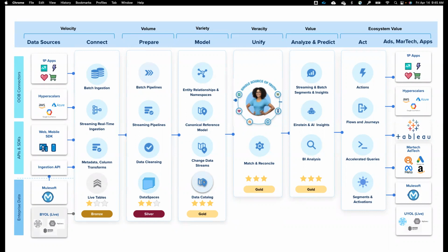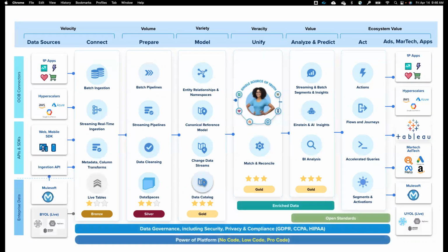You can actually have your data analysts work off of this via Tableau or other systems they may have. You can certainly export the data back into your systems of engagement across your hyperscalers or via MuleSoft. And we have great technology integration with partners such as Snowflake and others, where you can actually also query this data live.